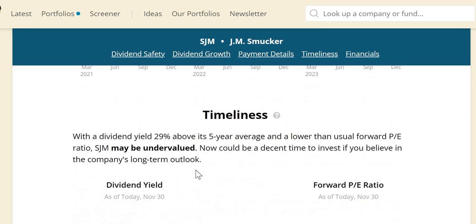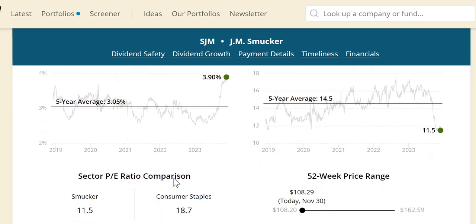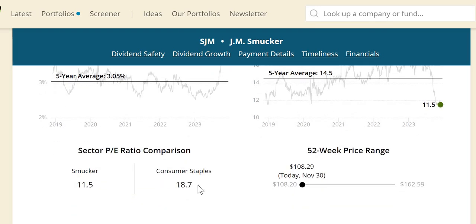Now, they have effectively been paying dividends for the last 21 years, so around 3-4 years shy of becoming a dividend aristocrat. And dividend yield theory, well, it states a company is undervalued when the current yield sits above the 5-year average. So we have our first sign of undervaluation, and we can see this is the highest yield the company has offered over the last 5 years. Likewise, forward PE well below the 5-year average of 14.5, so another sign of undervaluation. Alongside the consumer staples industry PE, significantly higher, 18.7.